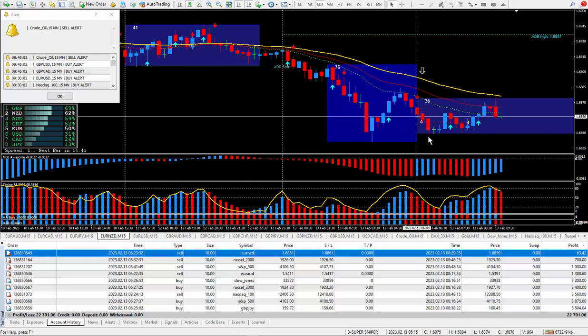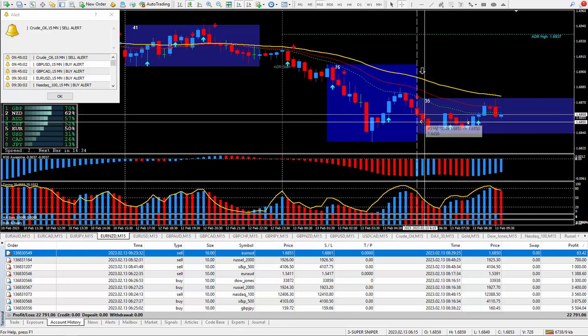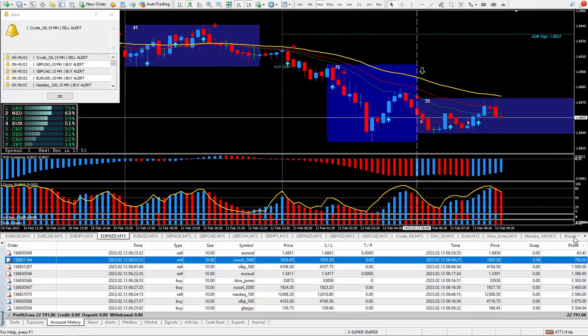Now it could have easily broke the bottom and kept going, but that's just the way the market is. But anyhow, small winner is better than having a loser. So I closed it out, looks like with 1 pip to the good, and that 1 pip ended up paying out $63. Okay, moving on to the next trade, which is the Russell.